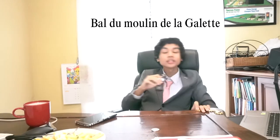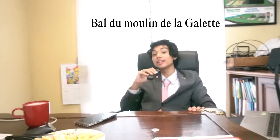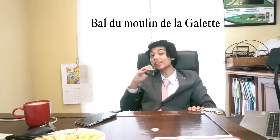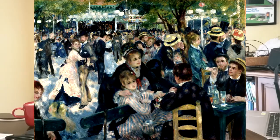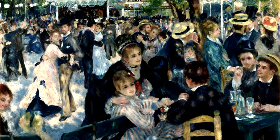This one really catches my eye. It's French. Actually, it's Bal du Moulin de la Galette. It's the Galette painting. This painting is really cool.